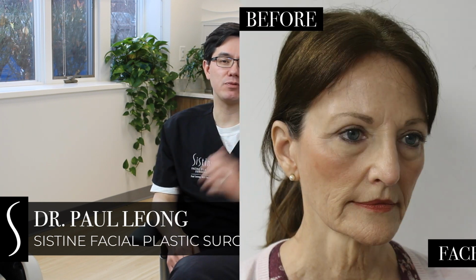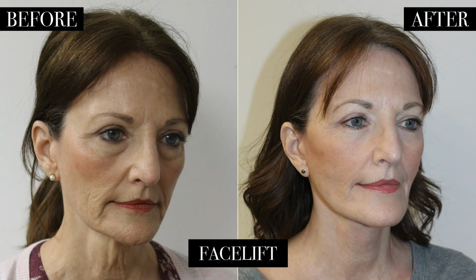I wanted to describe a patient. You see some before and after pictures that I really think she's a great example of our philosophy of aging face procedures and the kind of results we can achieve. And so this very nice lady, she's 64 years old.